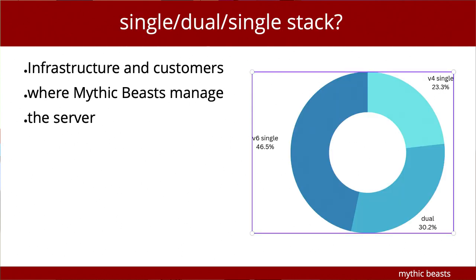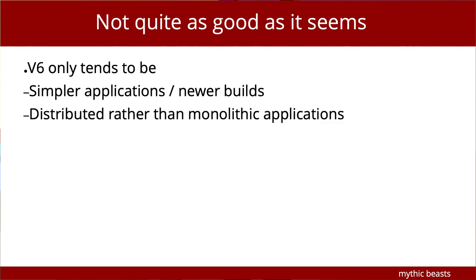So we've got a big graph of people who are single stack, people who are dual stack, and people who are single stack, being the better kind of single stack than the rubbish kind of single stack. So this is customers where Mythic Beasts are managing them. So we have a login on the box, and we are in some way responsible for keeping it secure and working. We've got another load of customers who are unmanaged. Their stats do not look anywhere near as good as this. However, that's kind of a bit of a lie. It's not quite as good as that. The v6-only applications tend to be simpler and easier to manage, and they tend to be newer.